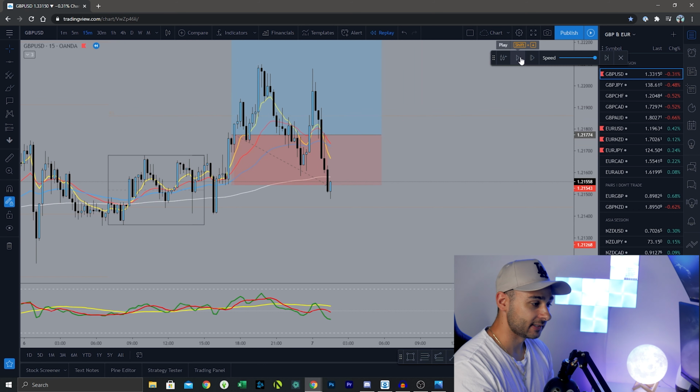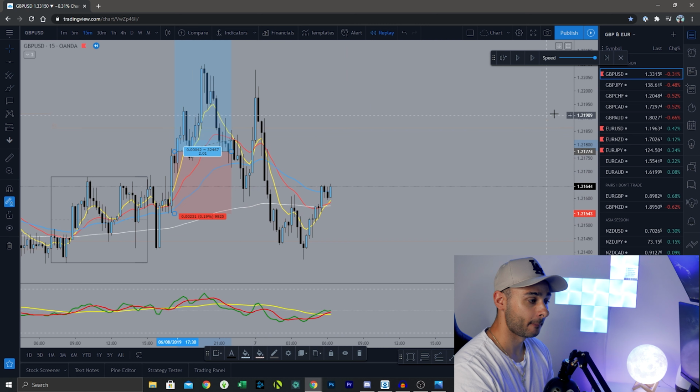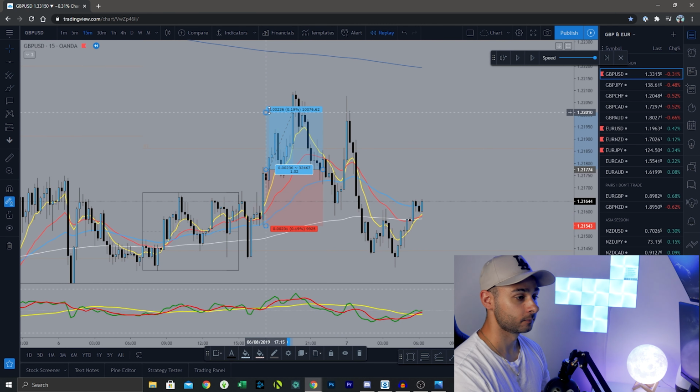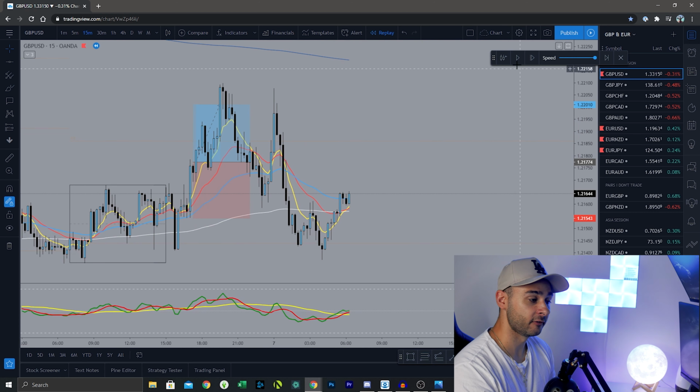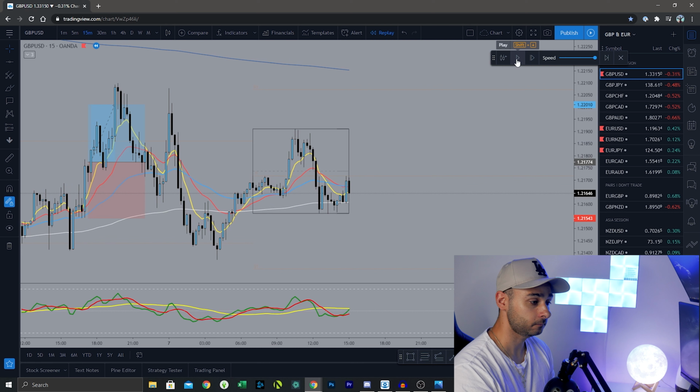Let me try to find one more example. Once again, this trade would have been a break even because I would have moved my stop. So far we're about 0.75% in profit.